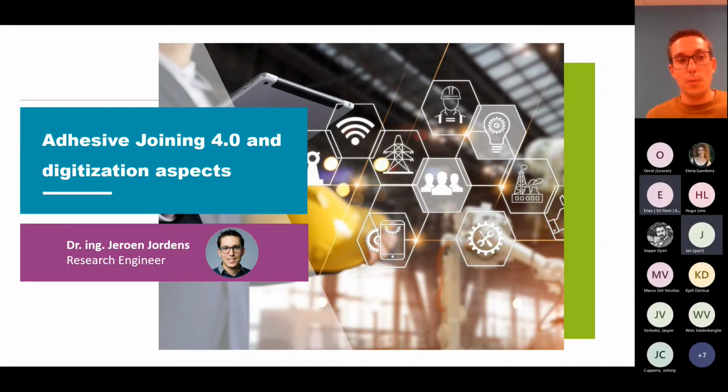So I'm Jeroen Jordens. I'm also a research engineer at the Joining and Materials Lab, and I will talk about how you can apply Industry 4.0 and digitalization aspects to the adhesive joining process.